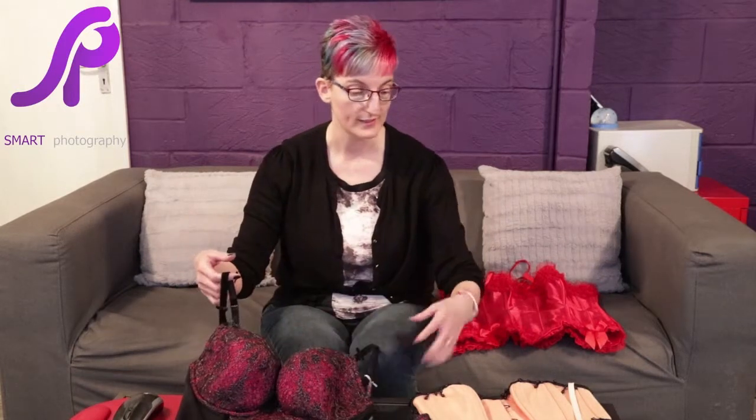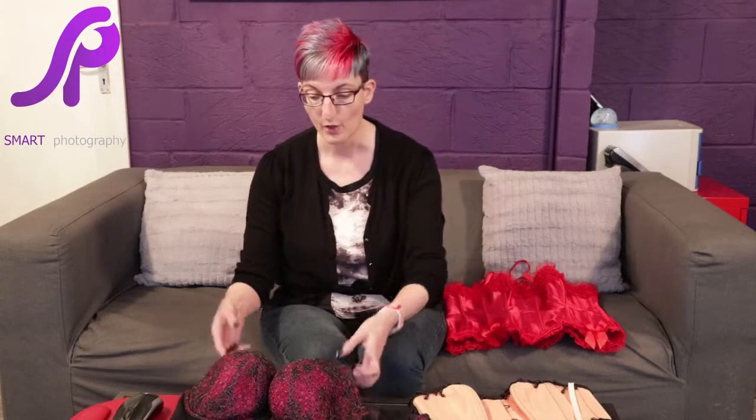Basques are also much more likely to have straps than corsets. There are some corset styles around now that have straps, but on the whole basques are much more likely to have straps than corsets are. The other major difference is that corsets have boning in them and they also have lacing at the back, which a basque doesn't. So a basque will hug your natural shape, whereas a corset can cinch in your waist, and if you love that kind of accentuated hourglass figure, then a corset is going to help to create that in a way that a basque won't.